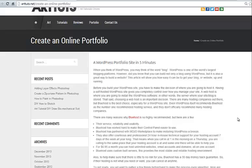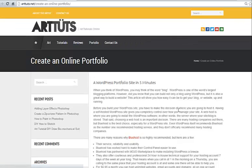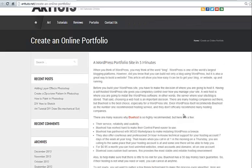We're going to do this through a hosting company called Bluehost. The reason I chose Bluehost is just because they're a good company. They're very reputable, and I don't like GoDaddy because I've had a lot of bad experiences with them, because I do design websites and those kinds of things. So I'm just going to say let's go with Bluehost.